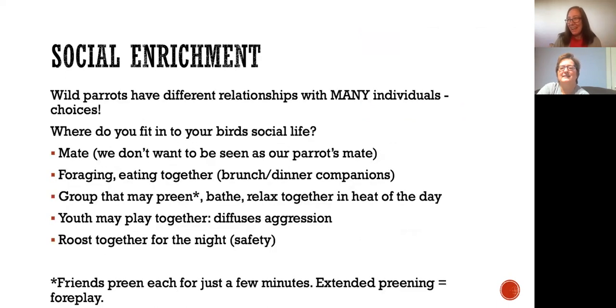Absolutely. Okay, so other things about social enrichment. Again, we learned that wild parrots can have different relationships with many individuals. So think about where you fit in your bird's social life. We don't really want to be seen as our parrot's mate.